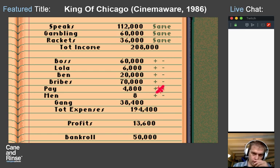Nah, you can say the same. Let's get some more men. I can afford two more men. And let's cut these bribes. Sure. Let's squeeze the steakies easily.